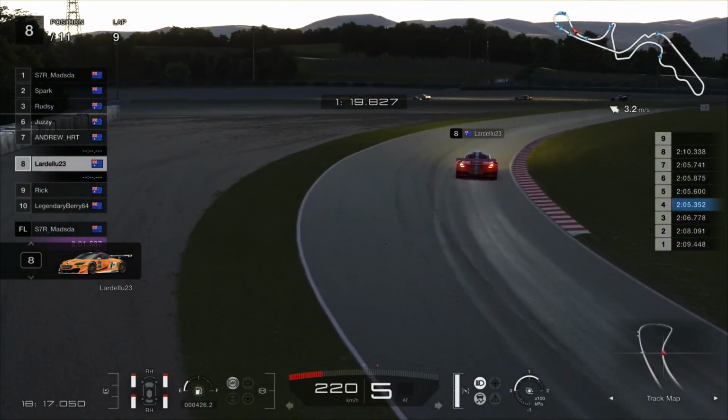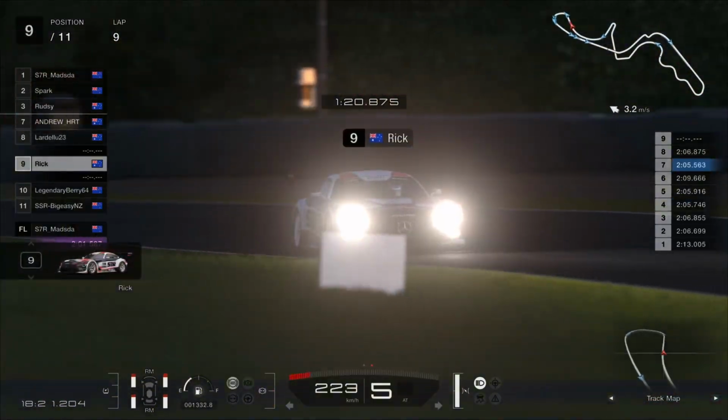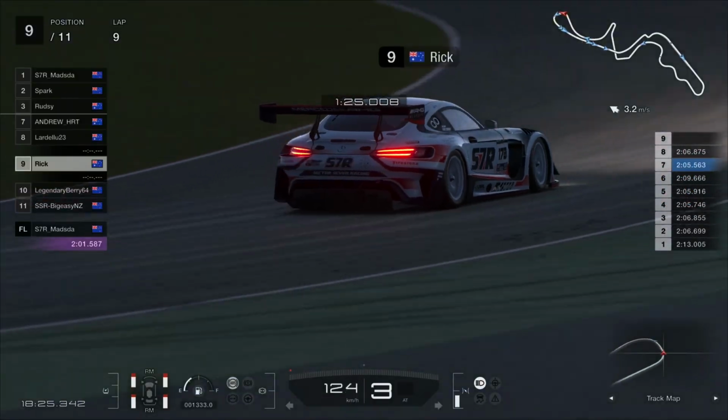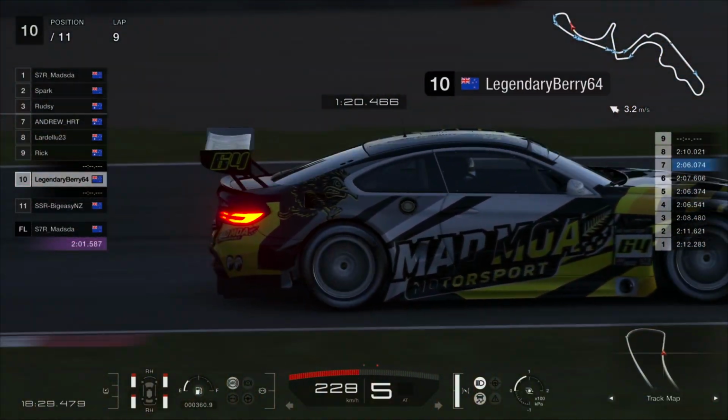As we continue down the grid, Juzzy in 6th, right behind him, Andrew HRT looking to get in on the action. Liddell in 8th, slowly dropping off the pace on those race hards, but we'll see what happens when it all comes to the pits, because all these cars will swap the tyres between the mandatory race hards and mediums, so grid speed might flip.